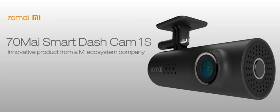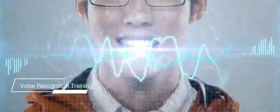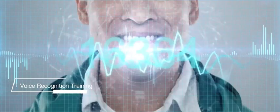It's an innovative Mi ecosystem product from China. It supports intelligent voice control and app connection, which makes recording easy. Integrating an AI algorithm, 70My trained the voice recognition model with more than 20,000 different voices, accents, and dialects.